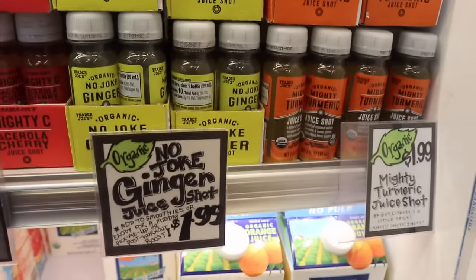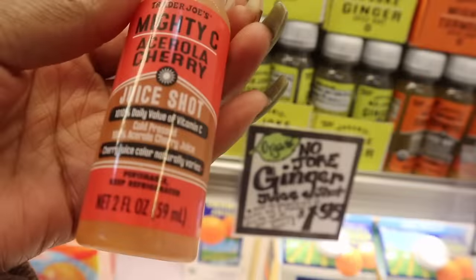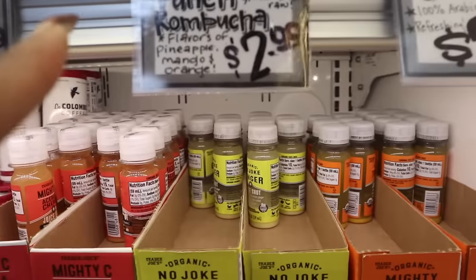They got like these little ginger shot things. They got the turmeric, the ginger, and then this looks like mighty cherry. I tried these before. And are these good for you?